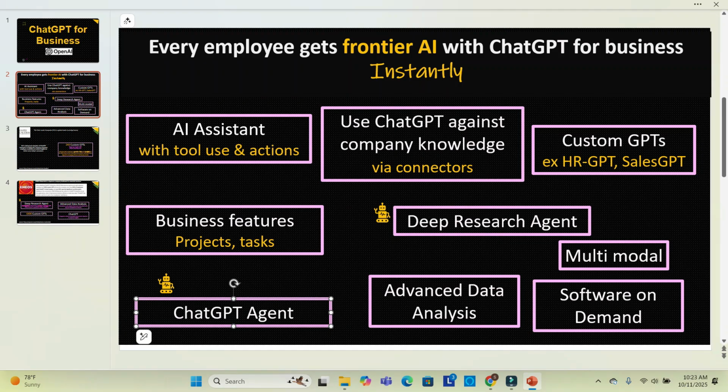Let's talk about ChatGPT agent very quickly, and I'm going to show it to you. ChatGPT agent goes beyond the deep research agent. ChatGPT agent can take action on your behalf. It's like a human sitting at a computer, and it can browse websites. It can take action on your behalf. It can also do deep research. It can also do advanced data analysis.